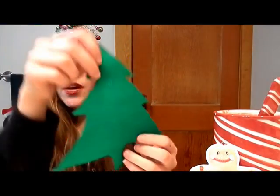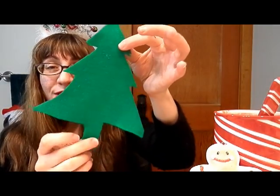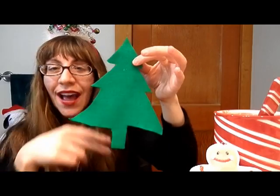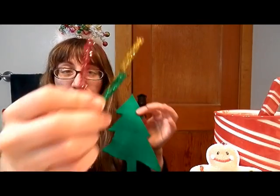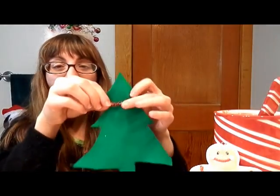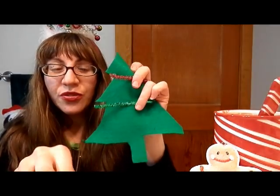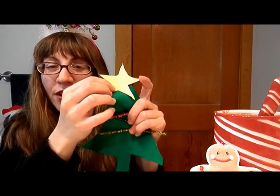And I just printed out one picture off of Google Images of a Christmas tree, just really simple, plain. Cut it out with some fabric scissors. I have pipe cleaners. You could get anything that was similar. And let the kids just glue these on. Cut out some stars to put on the top.